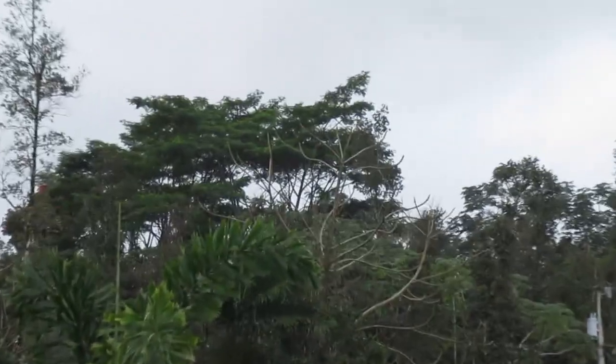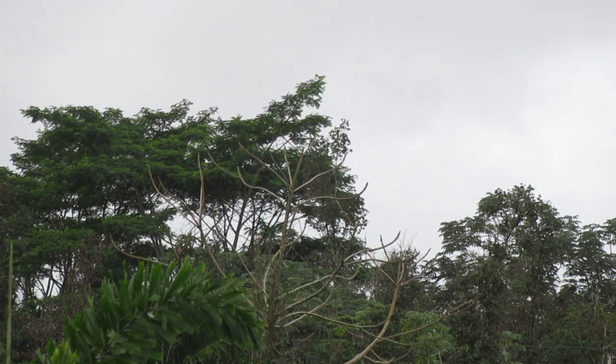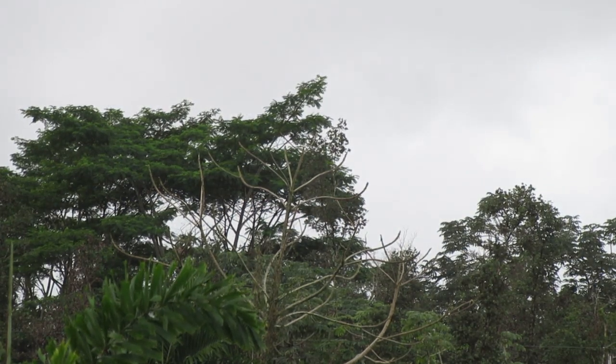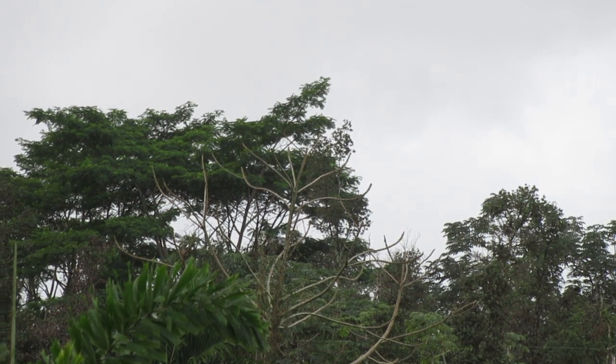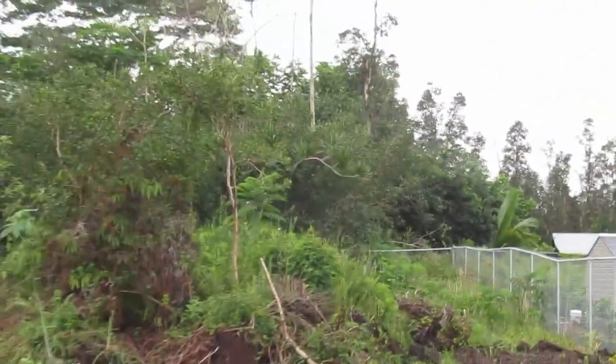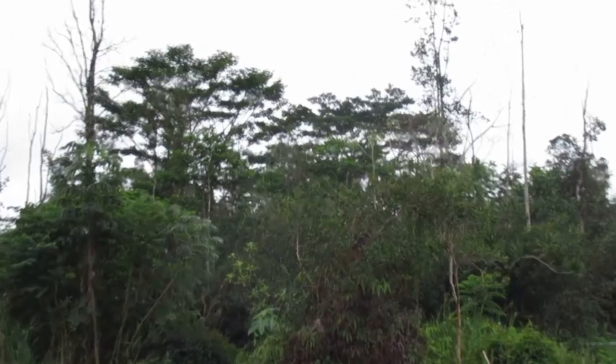Huge trees. That tree right there, that's an albizia. And it is probably, I would say, 5 years old. It's gotten that big. I will show a slightly closer one. And they're absolutely everywhere. But these right here are more of them.